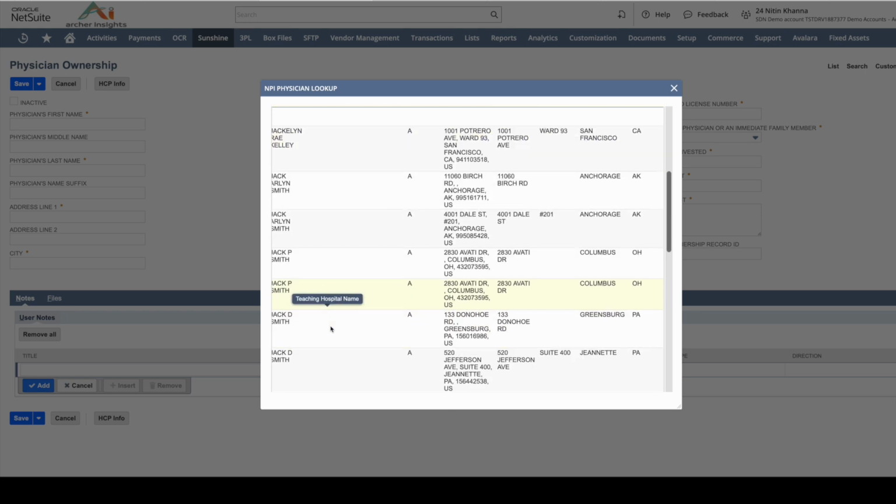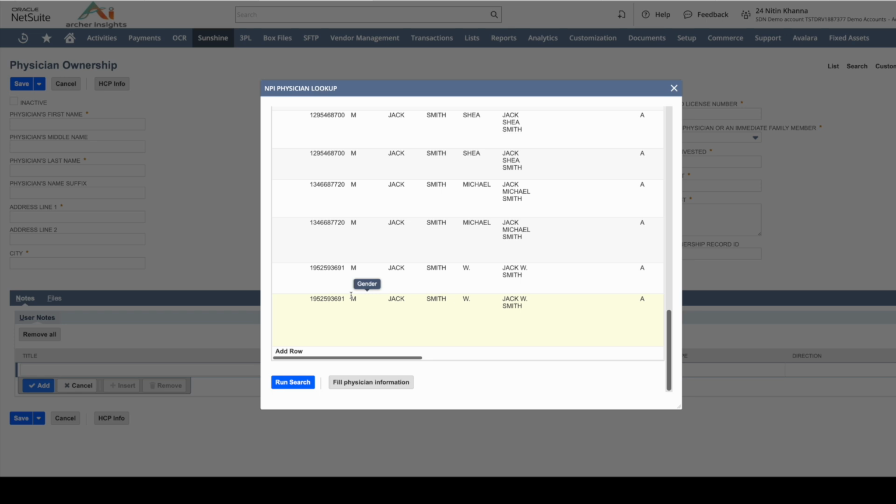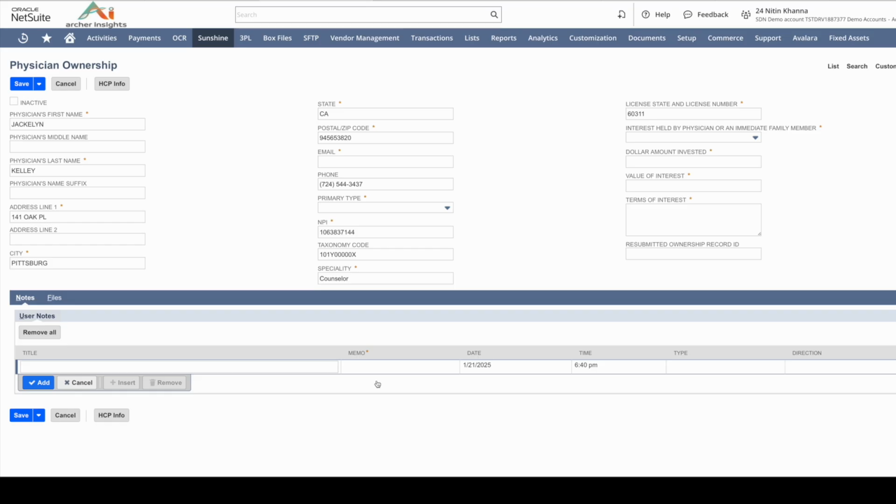So I will from here fill physician information, and I need to check, okay, fill physician information, and this brings it into the system. From here I can fill all the additional information I'd like to, like primary type, amount invested, value of investments, the terms, so on and so forth.